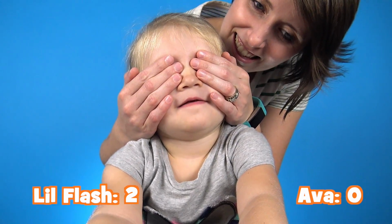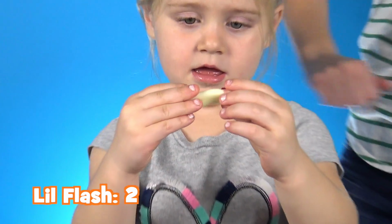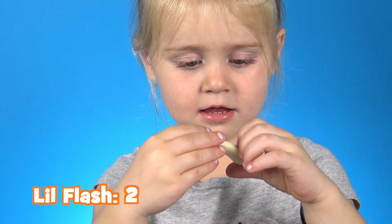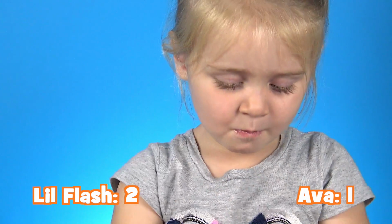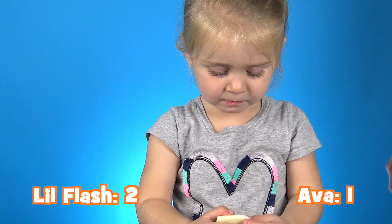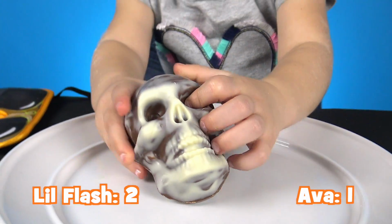Yuck! Like this person's finger. Dead person's finger? What is it? Ding, ding, ding. That's a finger, Ava. It's a finger. She'll eat it. Mm. Yum. Round three.